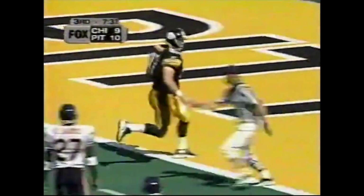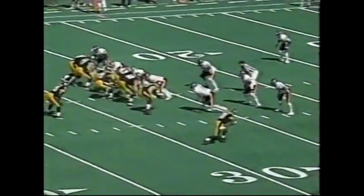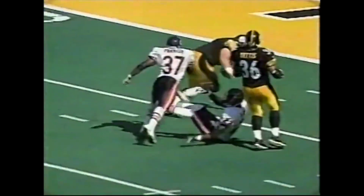Stewart to the tight end, Bruner. Wow. And when he makes a play like this, it certainly merits more. Up at the top of the screen, breaks across the middle of the field, makes a diving catch right in front of Marty Carter.